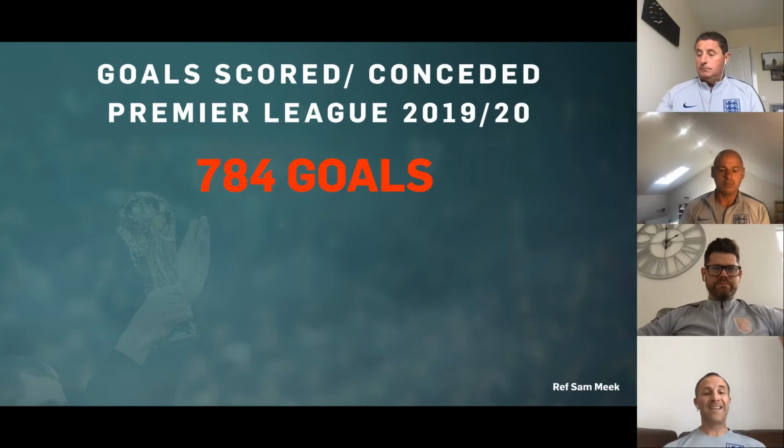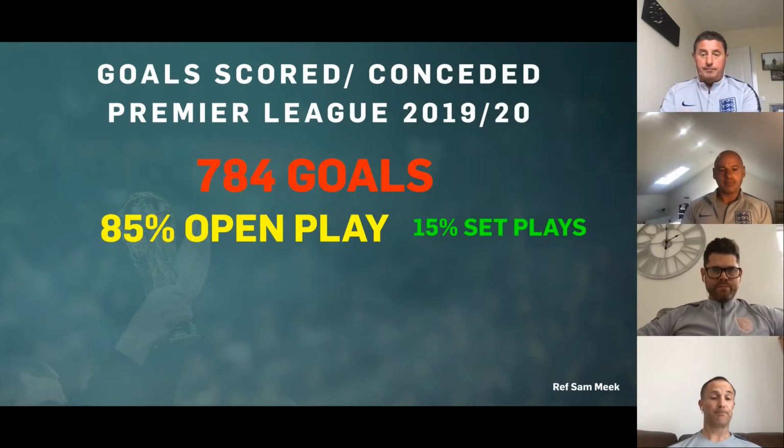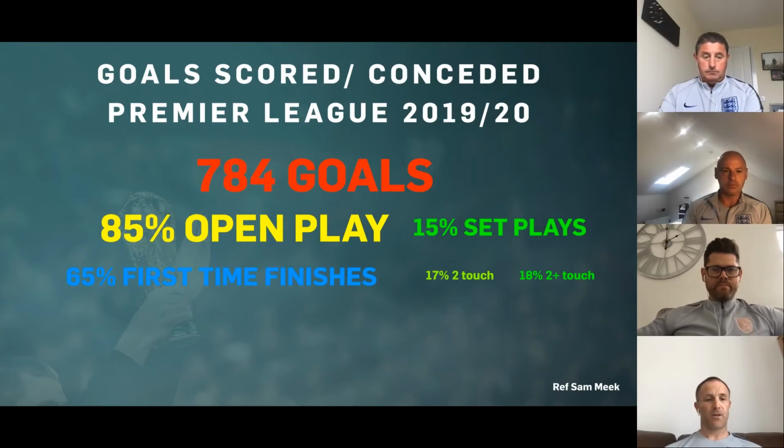784 goals have been scored and conceded in the Premier League so far this season. 85% of those goals have come from open play. 15% of those goals have come from set plays. 65% of those have been first-time finishes. 17% of those goals from open play have been two-touch finishes, and 18% of those goals have been for more than two touches.